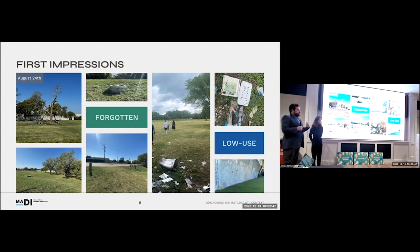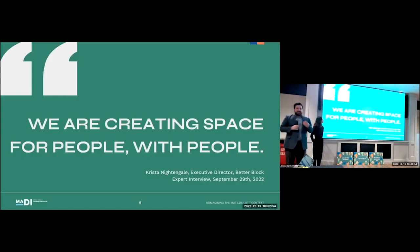These were our first impressions, but also assumptions that we wanted to squash as we moved forward through our work. As we talked with some subject matter experts early on, we love this quote from Kristen Nightingale, Executive Director of Better Block. They focus on public spaces and placemaking and have worked in and around spaces like the Matilda Lot. We are creating space for people with people. So again, just reinforcement that our approach as human-centered designers was right.